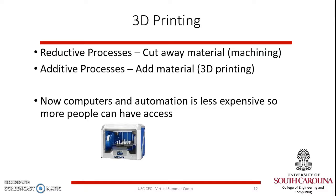Related to automation and robotics is 3D printing. 3D printing is like a robot that makes stuff. Traditionally, there are two kinds of processes, reductive and additive. Reductive is cutting away material, like machining. It's like a drill that you move around and cut away from a piece of plastic or metal. Additive processes add stuff to something, like 3D printing. Because computers have gotten so inexpensive, automation has become more reachable, and a lot of people can have access to these.